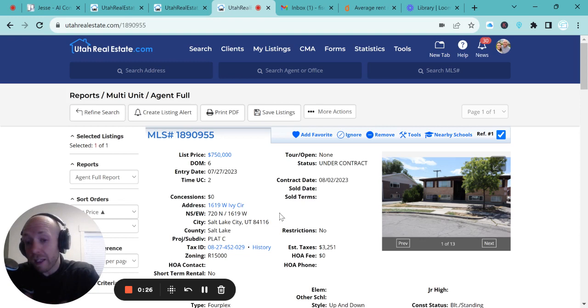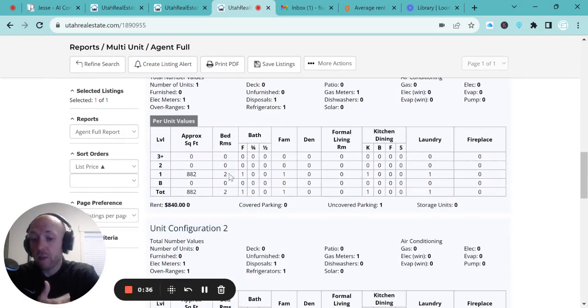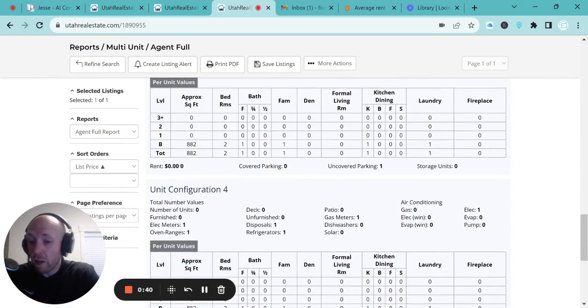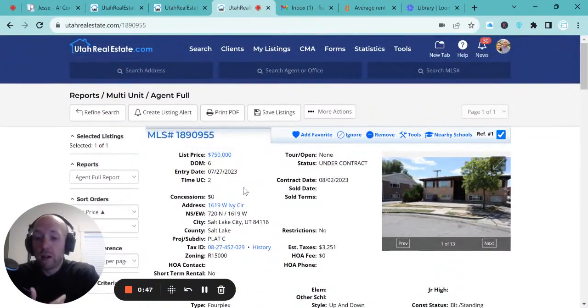Now, looking at this, here's a fourplex that I recently toured with a client. It's $750,000. And first thing I'm doing is I'm looking at the rents in the area. So I'm going down: 840, 950. One of the units is vacant, 950. And so right here, I'm already kind of getting an idea of what's happening.